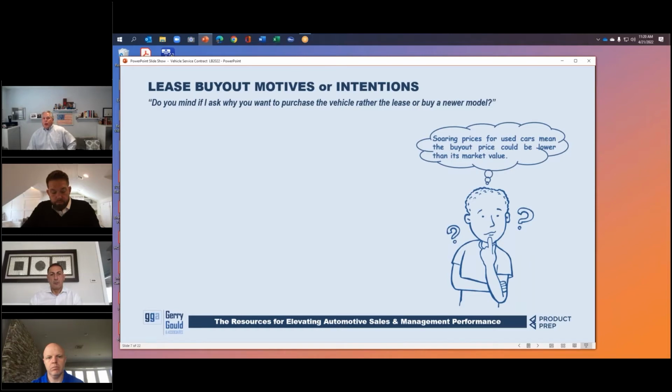Do you mind if I ask you why you want to purchase the vehicle rather than lease or buy a new model? There you go, Ashley. This is a great way to ask that question and then get the customer thinking of a new car. We anticipate the same model car you're having within 3 to 4 months, and GM will extend that lease for the 3 or 4 months. In fact, all I've got to do is give them an order number and the payments will stay the same. And with the soaring price of used cars, this means that the buyout may even be more 3 months down the road. Are you willing to take that chance? Well, I don't know if it's a chance, but are you willing to do that?